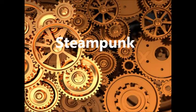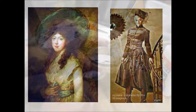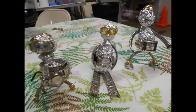Steampunk art mixes modern ideas and technology with those from the past, namely the Victorian Age, when the Industrial Revolution was in full swing and steam was a major source of power. Campers created paintings and 3D sculptures using found objects and recyclable materials.